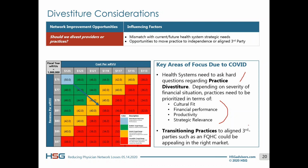And then we're already seeing it, but we'll again reemphasize, this is the time for heavily thinking about what FQHC resources or other similar organizations are available within your market, that transitioning practices to might make sense in terms of a win-win on helping those practices see a wider range of payer class patients and providing good access for our community, while at the same time minimizing subsidies for a health system.